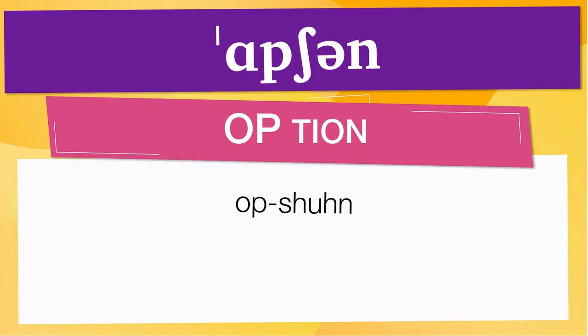The first one is the word represented using the International Phonetic Alphabet. To pronounce option, have in mind that the size of the syllable indicates where the accent or stress is. In this case, the accent is in the first syllable, corresponding to op. Below are other ways to pronounce it. Now, let's see how option is used in real life.